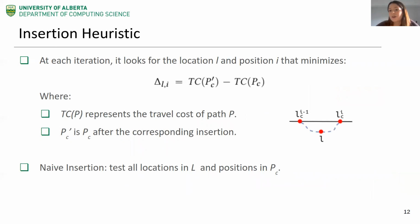The optimal approach, however, doesn't scale to large instances because the problem is NP-hard. So we also propose an insertion heuristic where at each step, our goal is to find the best location to be inserted into the courier's current path. More specifically, we look for the location L and position I in the courier's current path, such that the difference between the travel cost of the path that is obtained after insertion and the travel cost of the courier's current path is minimized. So this figure here illustrates the insertion of location L at position I in the courier's current path.